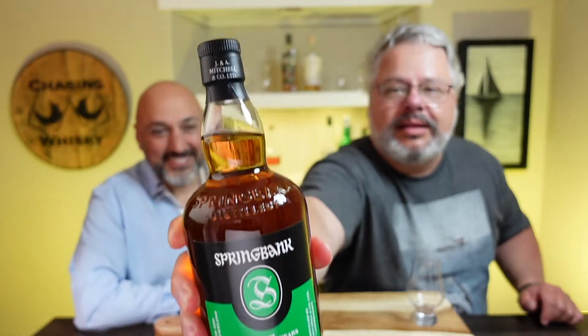Okay, so what do you think of the color in the bottle? Wow, look at that. That is so beautiful. And the color is absolutely fantastic. That is just the perfect color for me. And the other thing I know about Springbank, and I did a lot of research while it was on its way, they do not use any coloring. So that is straight from the barrel, right? The barrel impact. I mean, it could be watered down a bit, but yeah.